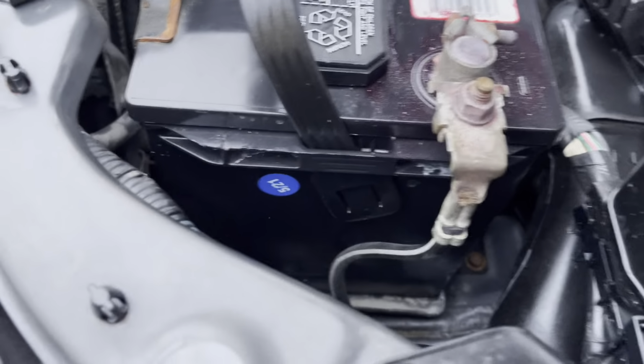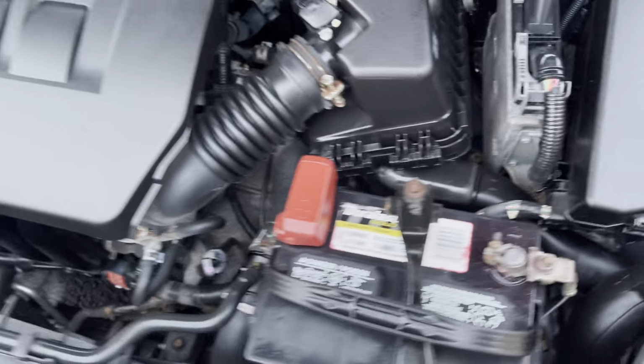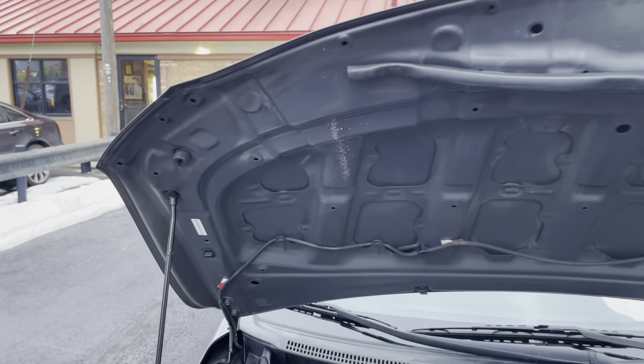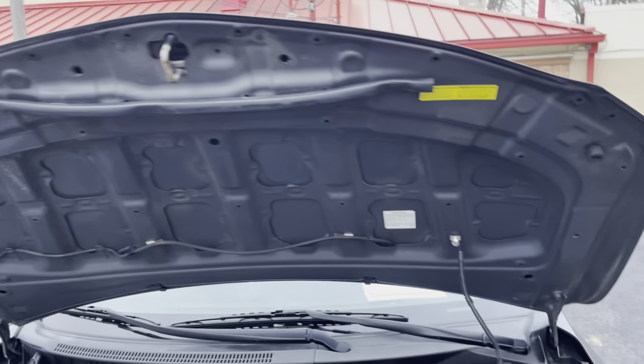The date code on the side of the battery, 5/21. That's good, not very old either. We test batteries to make sure that they're up to par, and we replace the ones that aren't, but this clearly probably passed with no problem since it's pretty new.